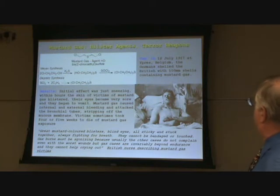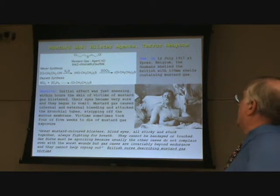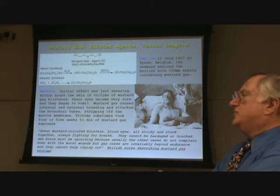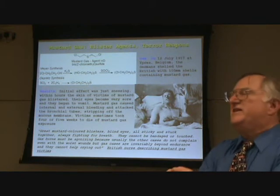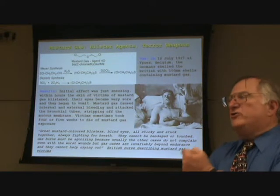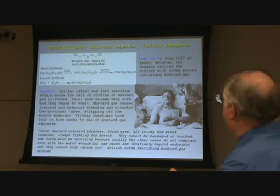Now, one of the things about mustard gas, it's called a blister agent, because where the mustard gas touches on the skin, large blisters form. And again, the thing about mustard gas is that the effects don't occur right away. In fact, there's a lag time between 12 and 24 hours. The first time mustard gas was used, the immediate effects amongst the troops exposed to it was sneezing. They just sneezed. Then the sneezing stopped. They didn't think anything about it. And then 12 to 24 hours later, they started developing large, painful blisters, where the mustard gas had caused chemical burns on their skin.